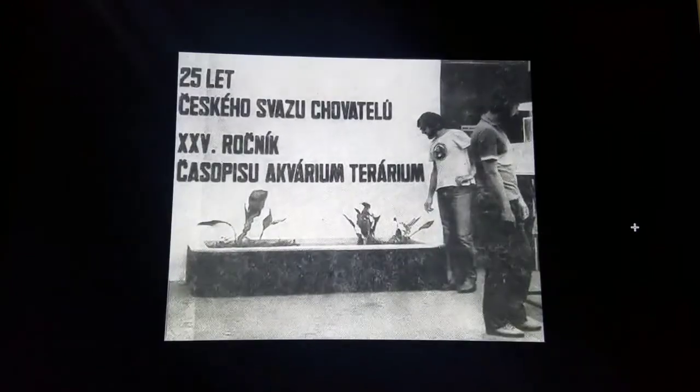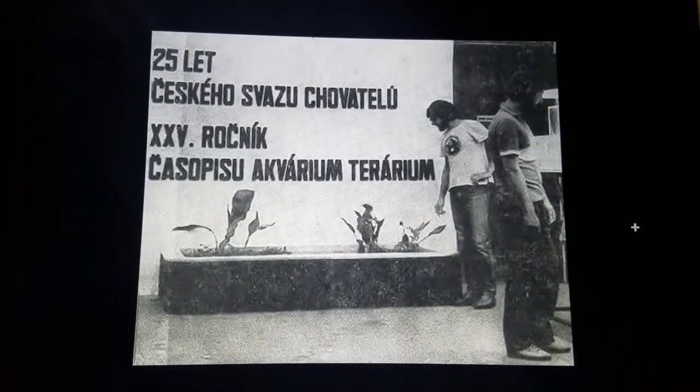And here you can see a late 70s expo on fish. This is a planted tank. You can see that they didn't have the glass set up, but they've got like a koi pond or something, I'm assuming, going on there. Here was another picture sent to me. Hard to see, but fish tank, fish tank, fish tank, and more fish tanks.